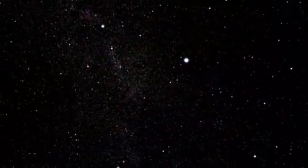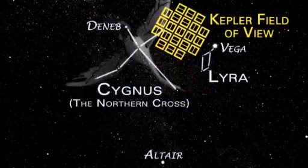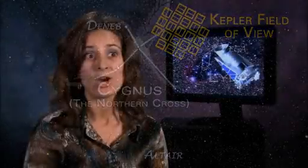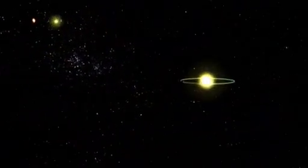Kepler will be looking in a region of the sky that you'll see almost every night in the summertime. The field of view is kind of nestled underneath the wing of Cygnus, the swan, between Cygnus and Lyra. Now, in that area of sky, there are something like 6.5 million stars. Why do we need so many? Because of the way Kepler looks for planets, we have to have planetary systems that are lined up so that the planet actually passes between the star and Kepler telescope in its orbit.